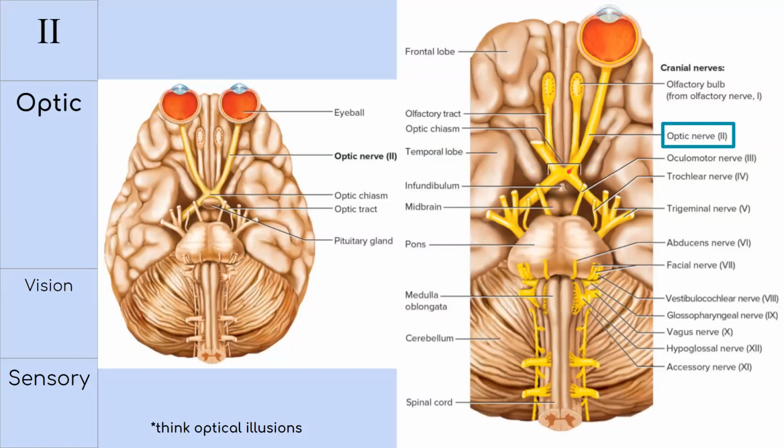Moving on, we have the fifth nerve, which is the trigeminal nerve. It is responsible for face sensation and the control of chewing. So it is both a sensory and motor nerve. It helps you chew, which is the motor part, and then the face sensation, like when you touch your face or you feel things on your face, that's also what it is responsible for.